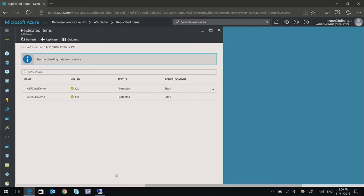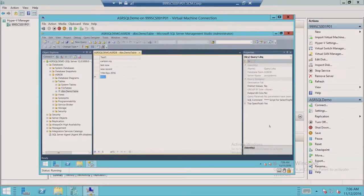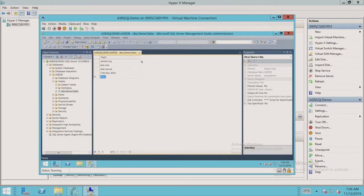Now, let me show you what I'm going to fail over. I'm connected onto my Hyper-V server, which is on premises. And on that Hyper-V server, I've got a SQL server running, ASR SQL demo. Yep. So a basic SQL server, and again you can do much more with that, but as a basic demo, this is what I want to show. So let's just quickly create a new record in that table. Good idea. So we can show that it's not smoke and mirrors; it's actually live data.